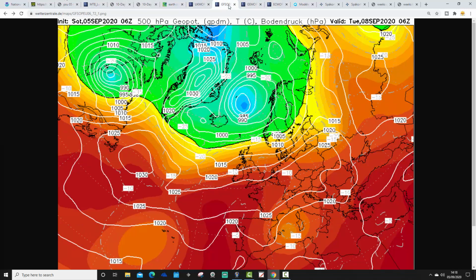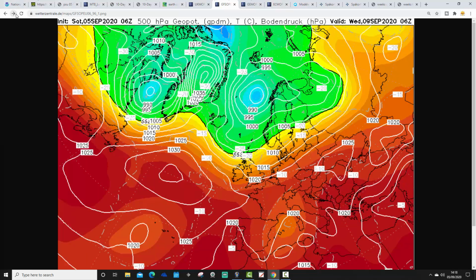Let's pick it up with the GFS. So again, this is how the GFS is looking for Tuesday. Dry in the south, a little bit unsettled up in the north, and it will be potentially very warm if the sun comes out for long enough down in the south on Tuesday.